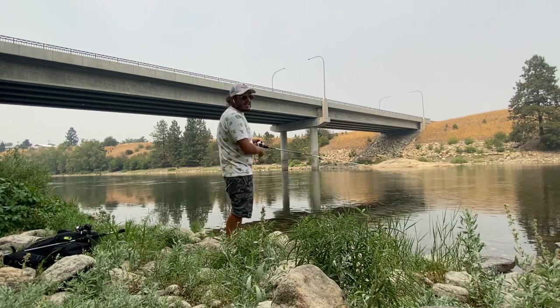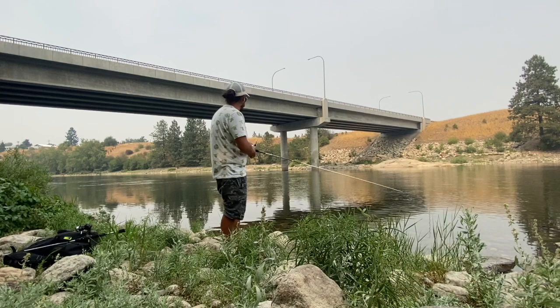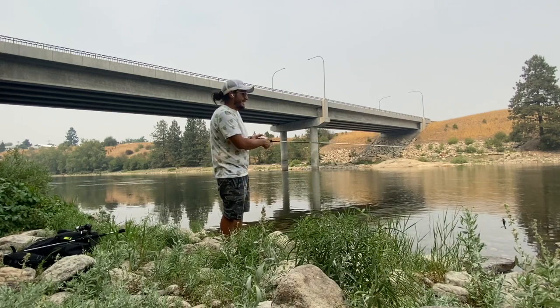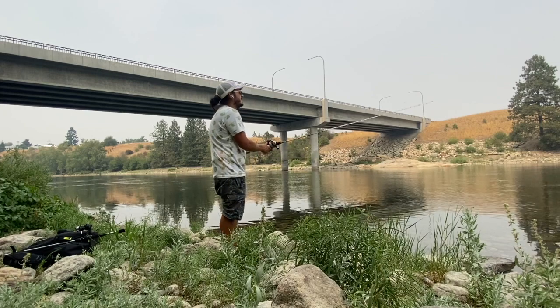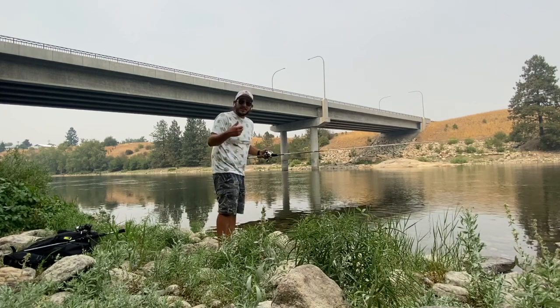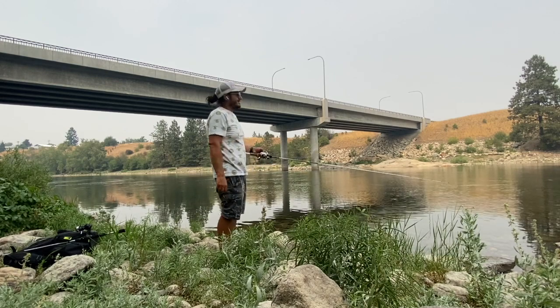Could just be because I haven't been here before, but there's zero confidence coming into this. Don't see any bait fish, don't see anything roaming the bank. I'll fish here for a minute, I'll throw probably a little TRD for a minute, the tickler, and we'll go from there.